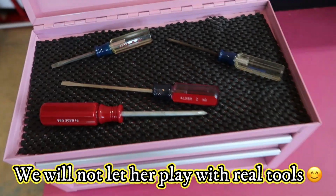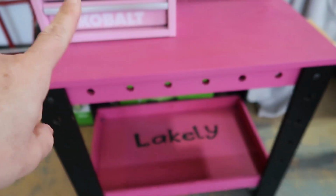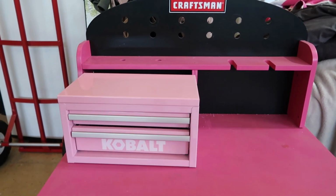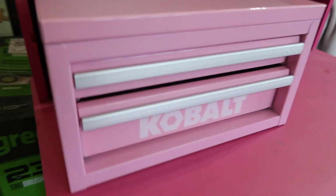I was like, oh my gosh, Alden, and you're fussing at me. So he put this on her workbench here. I thought that was so cute and so sweet of him. She has them wrapped absolutely 100%. He is so in love with this little girl. But I thought that was cute.